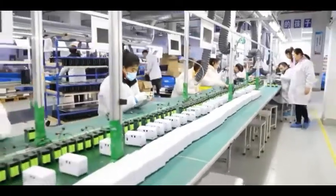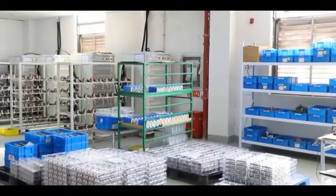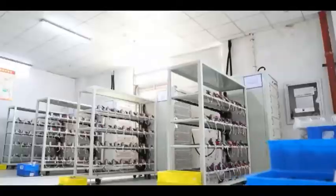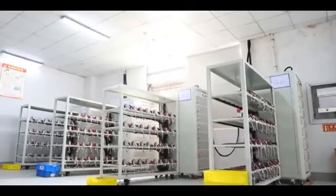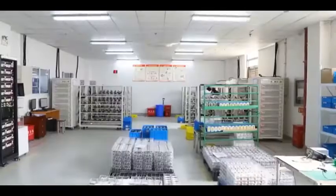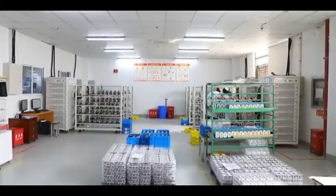Mylion offers OEM and ODM battery solutions, which are applied to smart AI robots, medical equipment, garden tools, agriculture pumps or sprayers, solar LED lighting, emergency lighting, door access.